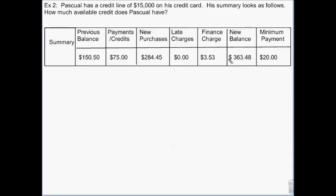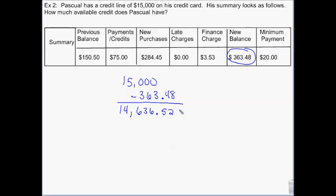So we have our new balance is $363.48. We have a $15,000 credit limit. Yeah, so we already checked that and we know that's correct. So we're just going to subtract that from the 15,000. Okay, you're allowed to spend 15,000. You owe 363.48, which means you have 14,636.52 available.